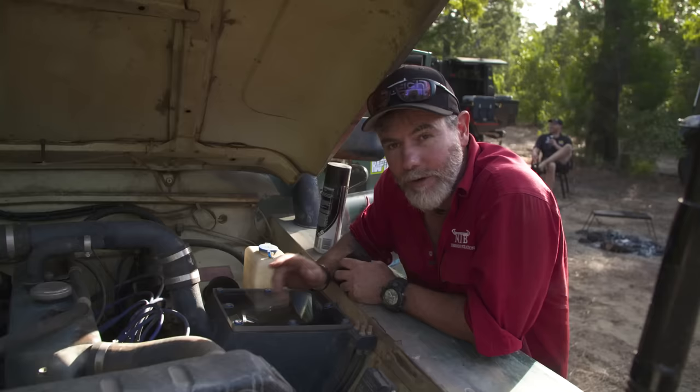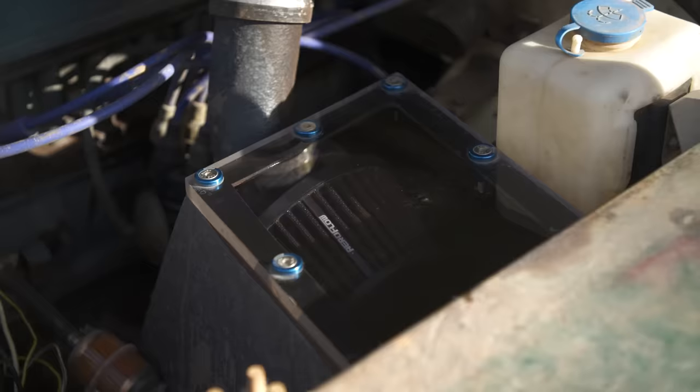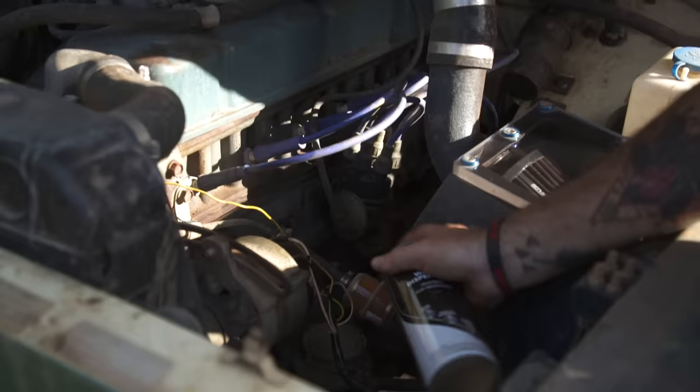Super confident though, because I've done a couple of deep ones so far and she sort of chugs her way through. So I reckon I'm going to be okay, but I've got me big rapid snorkel here and I reckon she's going to come into her own. The air box is perfect, not a drop of water in there, which is what you'd expect. I'm just going to spray a bit of lubricant and some water dispersant on my points and bits and pieces down here to get ready. Kick her in the guts, fire her up, 47 years old. Just doing the track. Ain't no big thing.